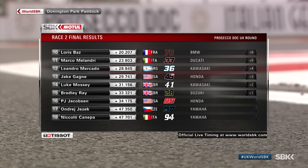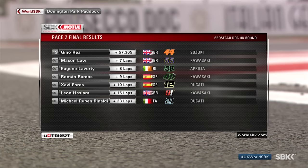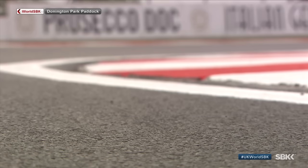Marco Melandri with work to do ahead of Brno. Then Tony Mercado, Jake Gagne, Luke Mossey, a couple of points on the board ahead of Brad Ray. So the points finished by the 2 replacement riders and wildcards this weekend. Then it's Jacobsen, Jezek and Canepa, and then Gino Rea, the last of the classified runners. Laverty, Ramos, Folger, Haslam and Ruben Rinaldi failing to finish that race. Ruben Rinaldi unfortunately failing to get started as well. Problems for him on the grid, and that unfortunately was as far as he went.